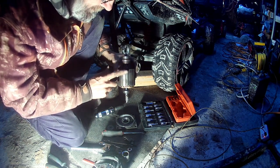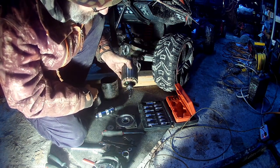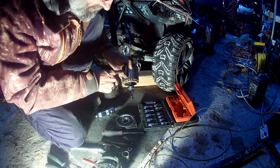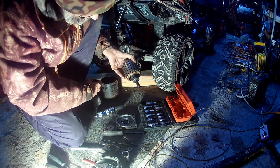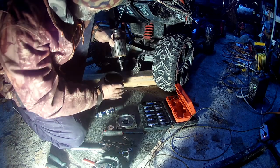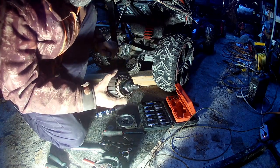The only thing I can think of is that maybe there was oil left inside the coil that I couldn't clean out. There's only a couple spots on here where it's coming, where it's there. And it's only pretty much right in the center on that, so maybe it's just left over.